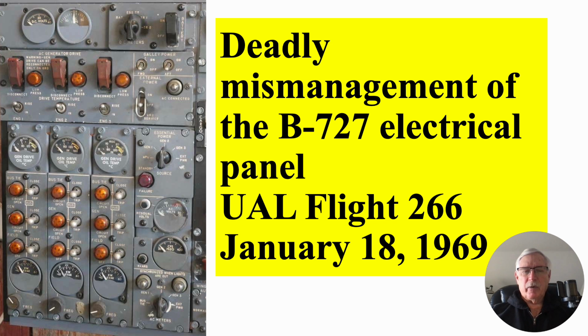Now, a very important safety enhancement came out of this accident, and one that we are all aware of today, and you may or may not know that this is what produced this enhancement, and it didn't exist before this time. Now, it's a little unfair to blame the second officer's mismanagement totally of the electrical panel.